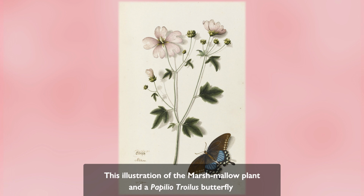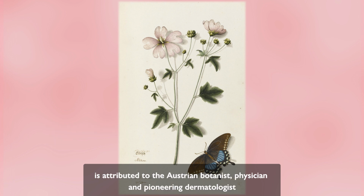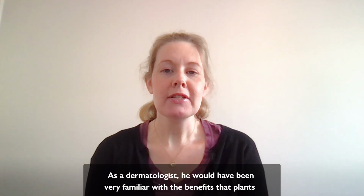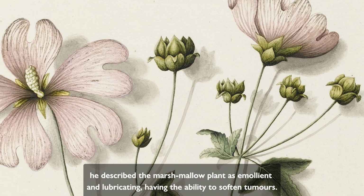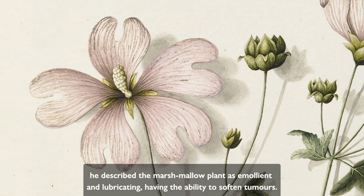This illustration of the marshmallow plant and a Papilio troilus butterfly is attributed to the Austrian botanist, physician and pioneering dermatologist Joseph von Plenck, who wrote a number of major medical publications. As a dermatologist, he would have been very familiar with the benefits that plants could bring to people's health and well-being. In his publication Materia Chirurgica, published in 1788, he described the marshmallow plant as emollient and lubricating, having the ability to soften tumours.